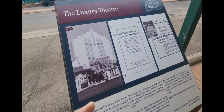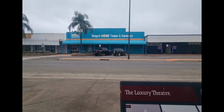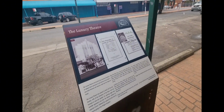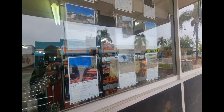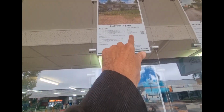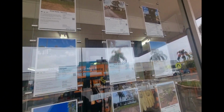Yeah, wow. So they used to have this cool big theatre, but it burnt down. So now they got Home Hardware instead. It's not quite as exciting. Shame, it looks really cool. Yeah, it looks like it was cool. And so we found the real estate bit, and you can get a house in Walgett for 240,000, 230,000. Oh god, real estate's crazy, eh? No thanks.